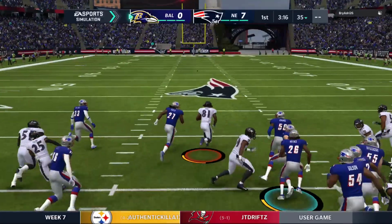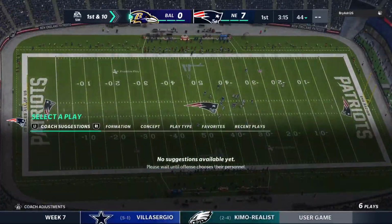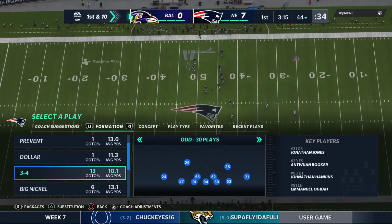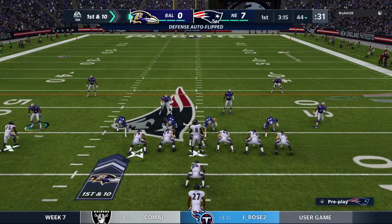Yeah, that's right. Oh, a dangerous return man showing it here. Now, that should give him a spark. He's across the 40 to the 43. Well, you gave up the first touchdown of the game, but how about the response? Big-time return. Now it's their chance to try and put points on the board.